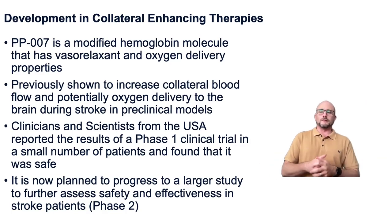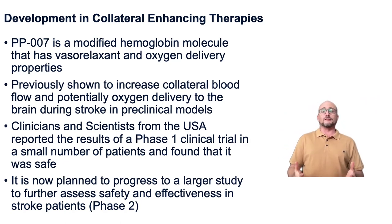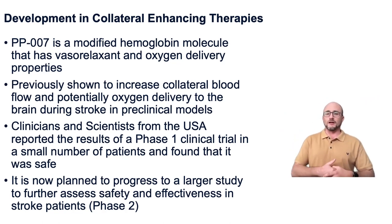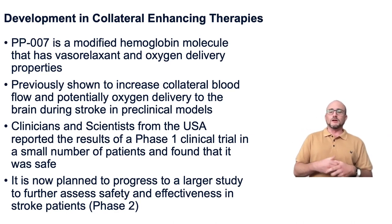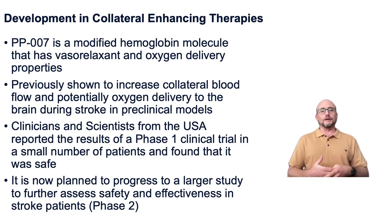So I was very fortunate to just attend and speak at the International Stroke Conference held in Dallas, which is the world premier meeting for clinicians and stroke scientists to share their latest groundbreaking research and clinical trials. And I was invited to give a talk and give an overview of the different therapies that were available to enhance collateral blood flow in ischemic stroke.